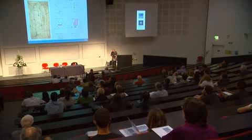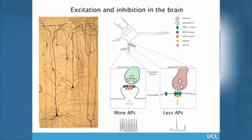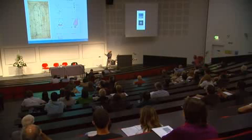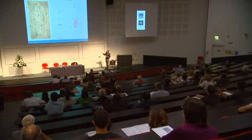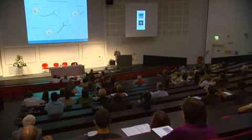So there are two main types of synapse in the central nervous system, as I'm sure you're well aware. Excitatory synapses, where glutamate is released to activate postsynaptic ionotropic glutamate receptors like AMPA receptors and NMDA receptors, and this allows a sodium and calcium influx into the cell, causing neuronal depolarization and an increased likelihood of action potential firing. And inhibitory synapses, where GABA is released, which allows a chloride influx into the cell through postsynaptic GABAA receptors, which leads to hyperpolarization and a decreased likelihood of action potential firing. And it's these inhibitory synapses that we're interested in.